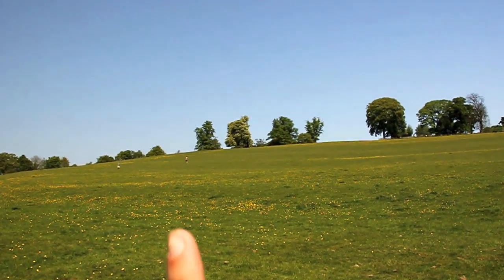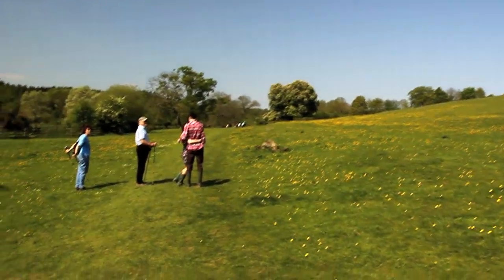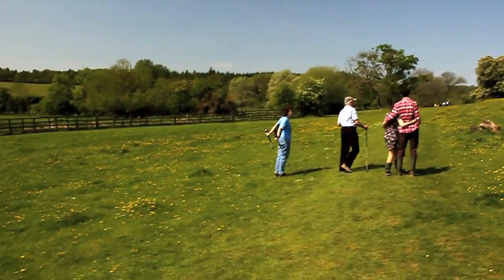Notice the half a tree in the centre of the picture. Ever so quiet.